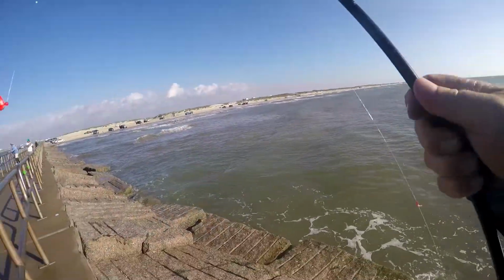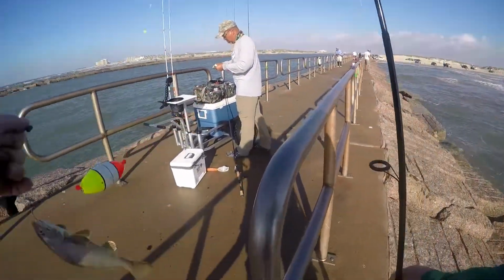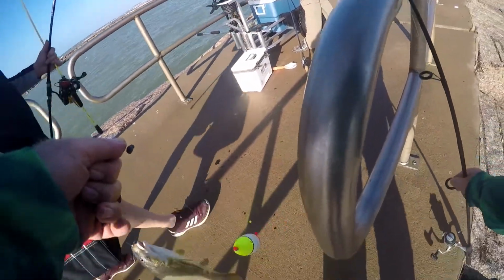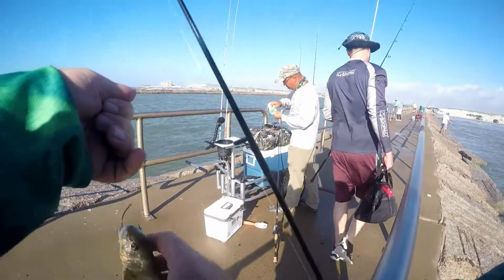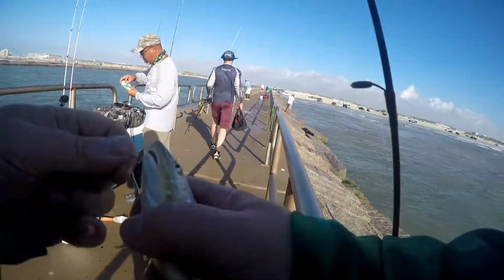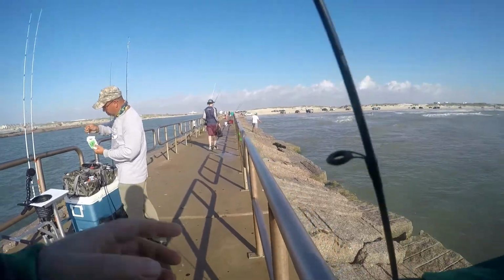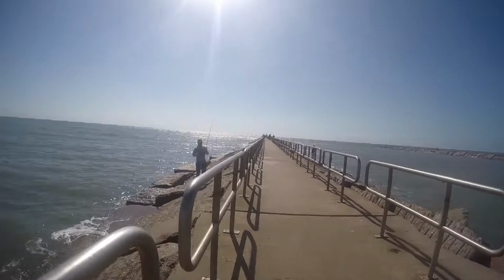What's that? It's a little whiting. Not big enough to eat, but it's big enough to throw in the cooler and use for cut bait.